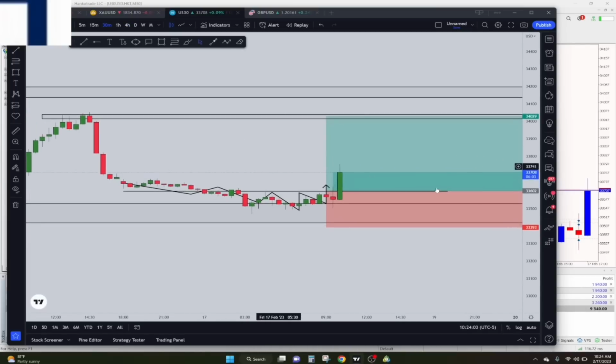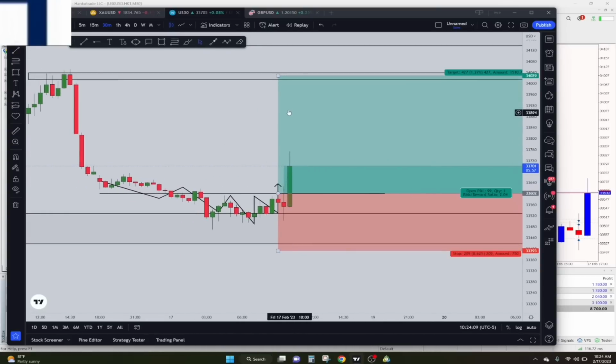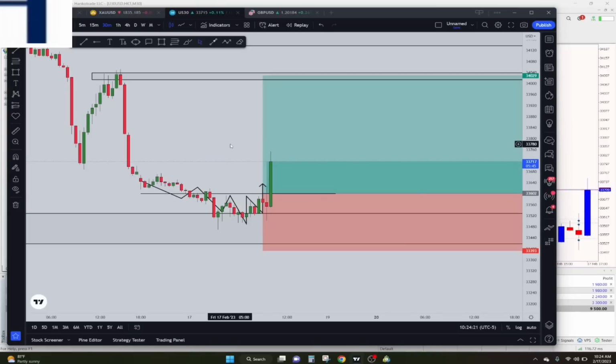Don't know how much more I'm gonna let this trade ride for. We'll see. But for now, I'm gonna hold for a little bit and see if we can get maybe another little push up in this area here, and then at that point I will close out. I will put the final trade up on my Instagram so you guys can see where I closed out at, and that'll be it.